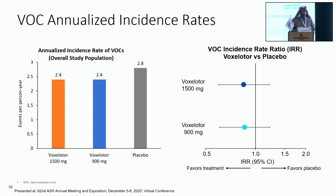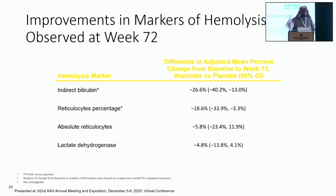There is a trend favoring decreased annual pain crises, which was also observed. They looked into hemolytic markers, indirect bilirubin, absolute reticulocyte count, and LDH, and you see a remarkable reduction of hemolytic markers. This is one of the medications that acts high up in the pathophysiology of sickle cell disease, not trying to target downstream mechanisms.